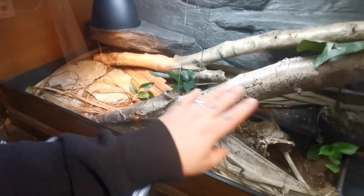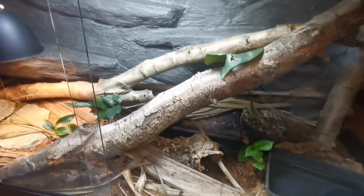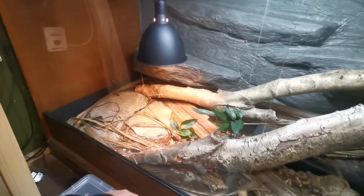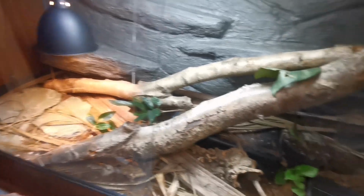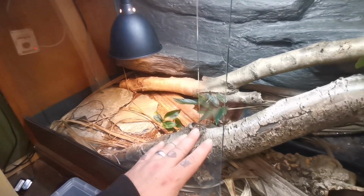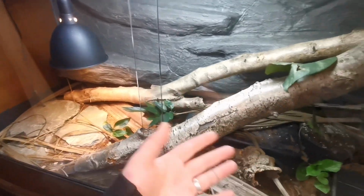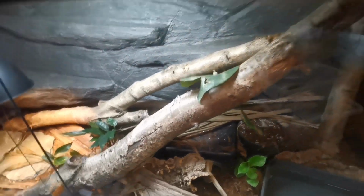So this is the false water cobra vivarium. Currently I can't see a false water cobra, so oh well, I'm sure she's in there. I mean, there's like 6 foot of snake in there somewhere. It's pretty cool that you can't see her though, right? Doesn't make for a great video, but it does make for good keeping. I mean, where's the 6 foot snake? Hopefully it's still in there. What else we got?